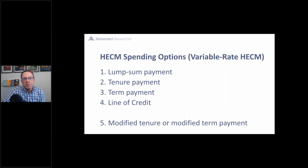They have different spending options. You could take out a lump sum. You could turn on the tenure payment, which is ongoing for potentially as long as you live, as long as you're eligible for the loan. Term payment for a fixed number of years, and then the line of credit that you can spend from in an ad hoc manner.